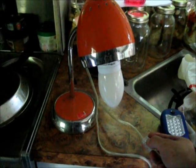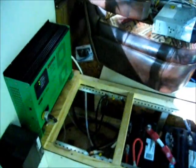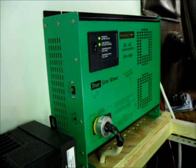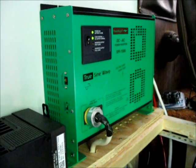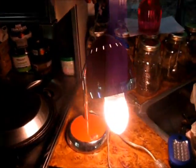Now to plug my lamp in, this is an AC powered lamp I have, and we have light. Now the inverter always made this funny noise. It's just more pronounced. Makes me nervous, but it seems to work, and it's never caught on fire on me yet. So I don't know if that's a normal noise for this inverter or what. But it's hooked up, and it's working, and I have AC power, and that's a good thing.